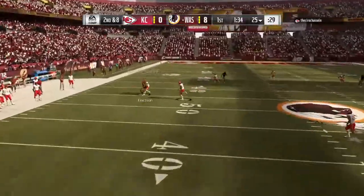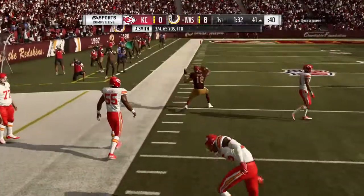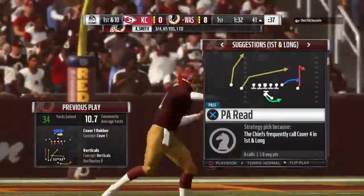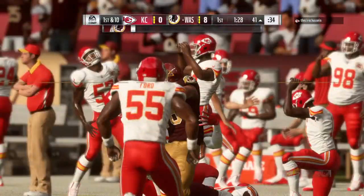He's going to rifle one deep left side. He's got him in. Complete. And he'll be out of bounds just shy of the 40. An excellent pickup of 34 yards. That's a big-time pitch and catch right there.